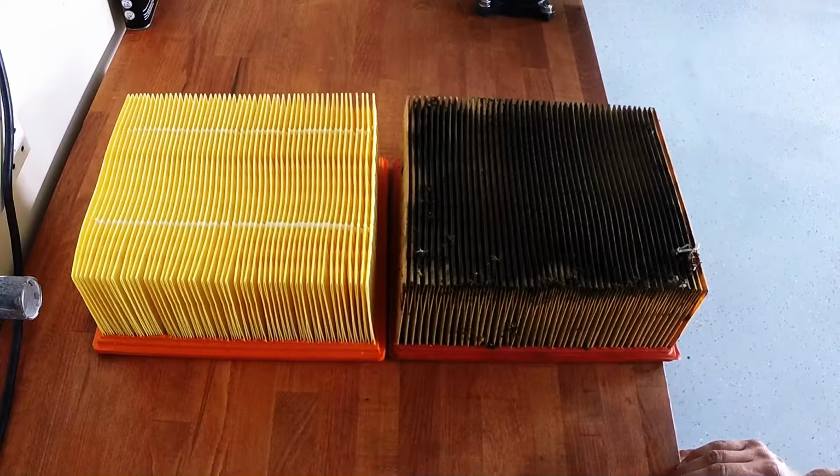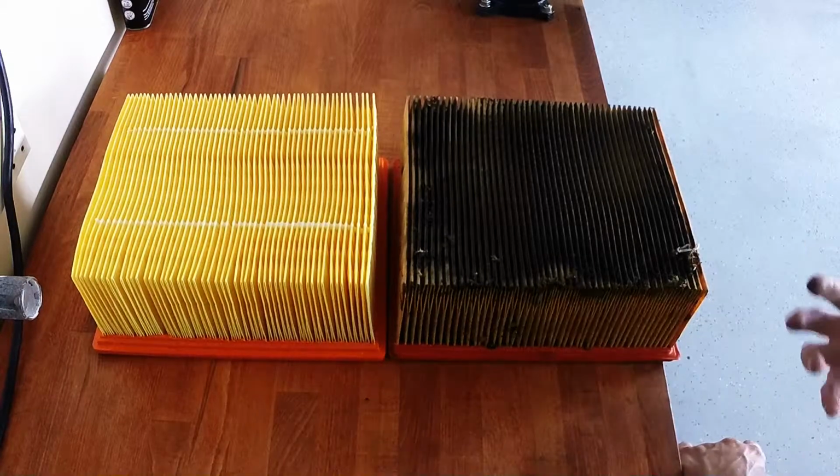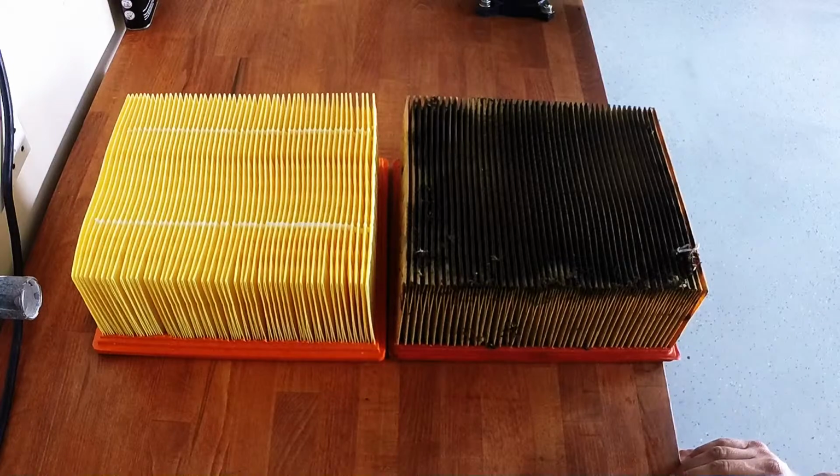A clogged air filter may cause some issues with the engine running, because it may not be getting enough air. So definitely that's one of the things that you should keep an eye on and definitely do it.